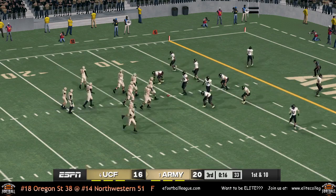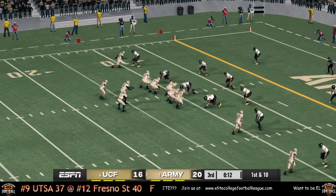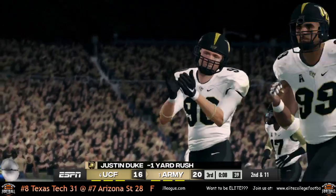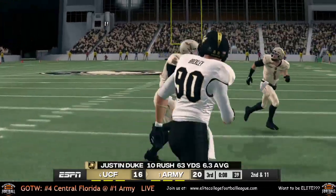From the 10-yard line, first down. This defense has been in this situation before. They forced a huge turnover when they were backed into their own red zone last time. And he tackles them hard at the 11. Loss of one on the play. That'll bring up second and 11.